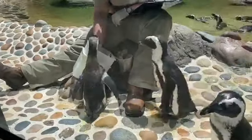Now they have around 300 feathers per square inch on their body, and that's to make sure that they are staying nice and insulated while they are swimming, they are staying warm while they are hunting, because hunting is going to be the main reason why they are getting into the water.